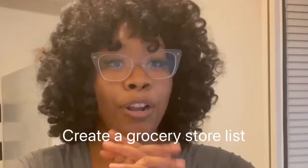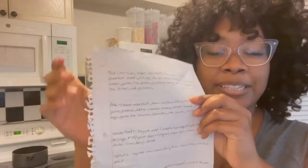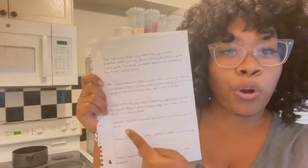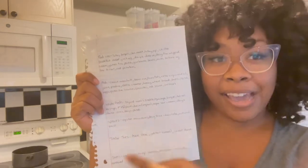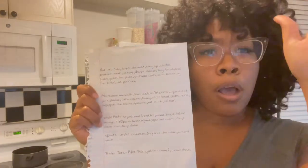Prior to doing this, what you need to do is create a grocery store list, okay? What is a grocery store list? I have a grocery store list, okay? I listed out every single grocery store in my area and which item I can get for the cheapest at that store. A lot of people like to shop at the big fancy stores, Trader Joe's, Whole Foods. More power to you. However, I like more bang for my buck, you know what I mean? I can get organic foods from a Food Lion or whatever store that you have.